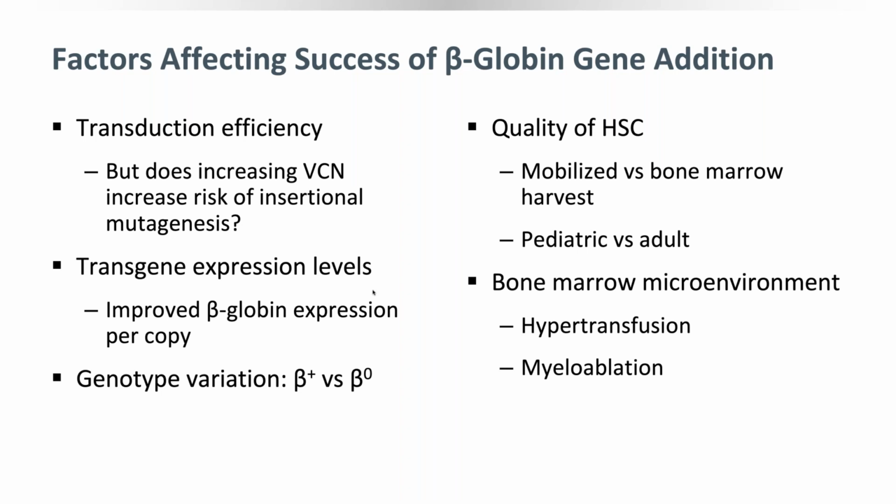There was concern initially that this might increase the risk of insertional mutagenesis, but what they've shown is that the insertional sites are so varied, and there's probably over 20,000 insertional sites, so the risk of insertional mutagenesis is actually quite low. And the concern that we had for that is not so great now.